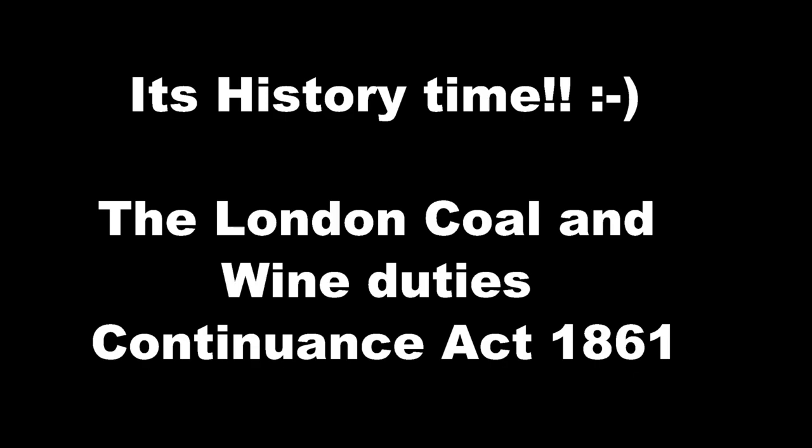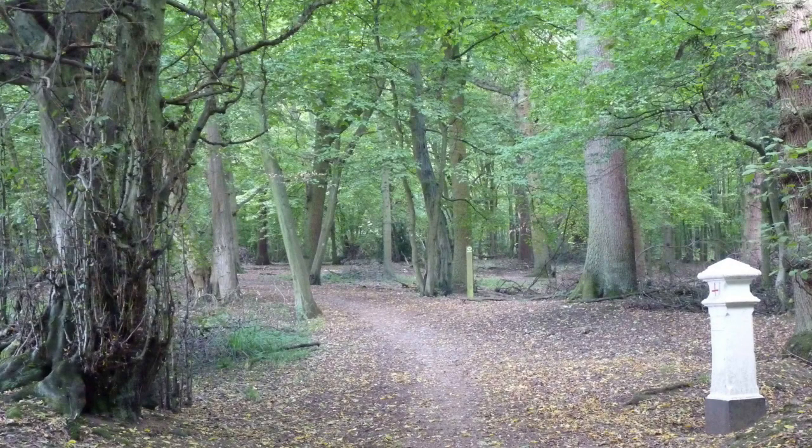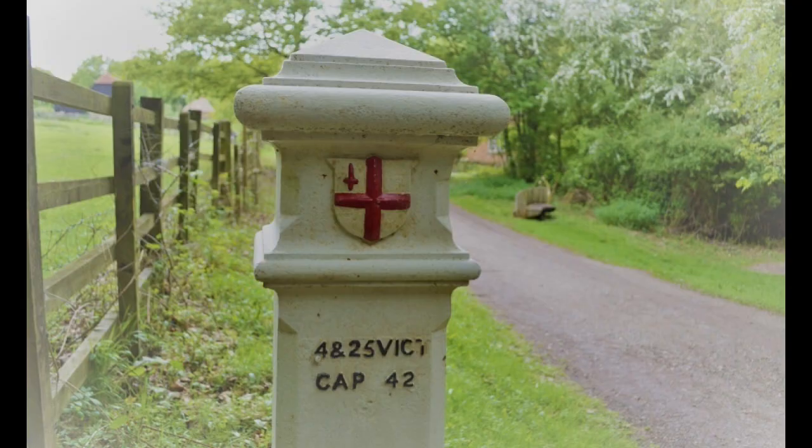The 1861 Act was set up to clearly define the boundaries of where the coal tax had to be paid, and it led to the introduction of marker posts like this one here, which were put by byways, by roadways, by railways, by canals to show the area where the coal tax had to be paid. I didn't manage to spot a coal tax post at Cassiobury, but I had researched some earlier nearer our home.